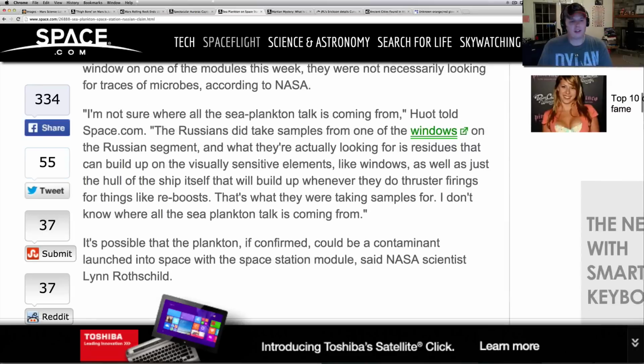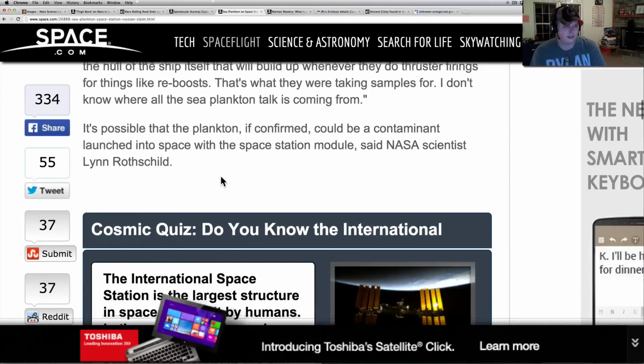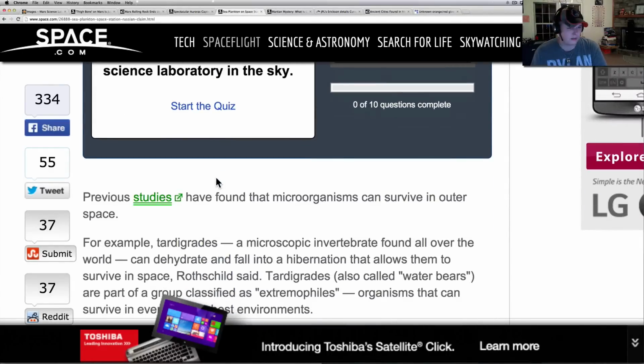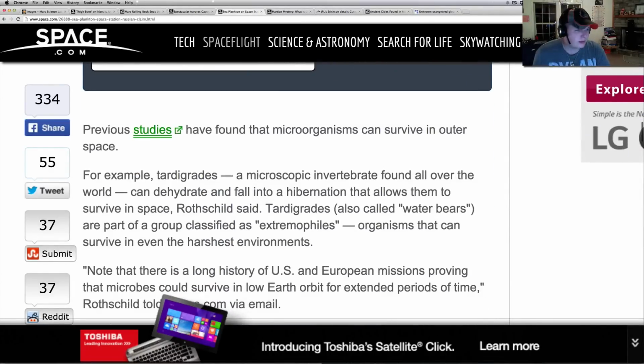It's possible that the plankton, if confirmed, could be a contaminant launched into space with the space station's module, said NASA scientist Lynn Rothschild. That sounds like somebody we should listen to. Previous studies have found that microorganisms can survive in outer space. For example, tardigrades are microscopic invertebrates found all over the world that can dehydrate and fall into hibernation, allowing them to survive in space, Rothschild says.